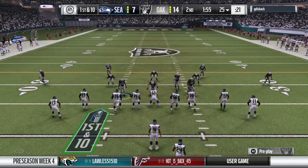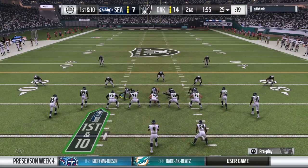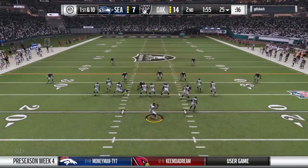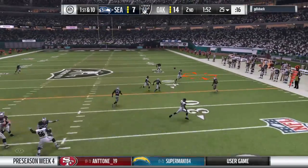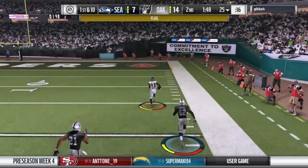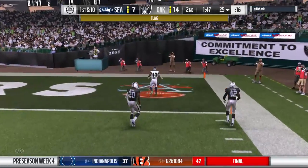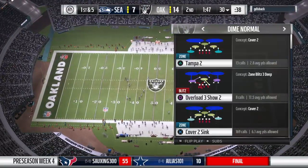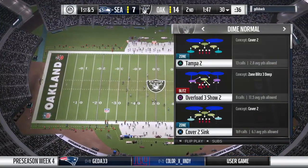Shift together here from the D-line. Here we go! They'll come out throwing here to start the drive. He's got the hook up to Odell Beckham. 20, 10, and he'll take this into the end zone. Now, hold on here. We do have a flag down, so let's see what this is about.